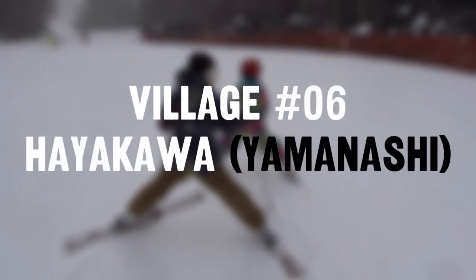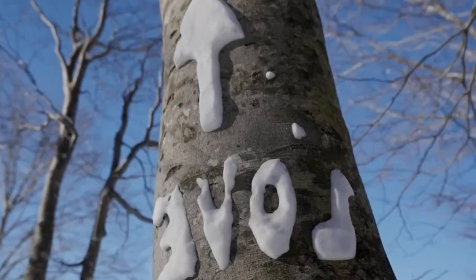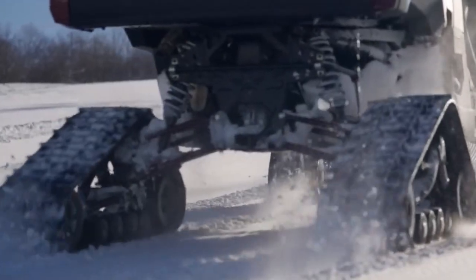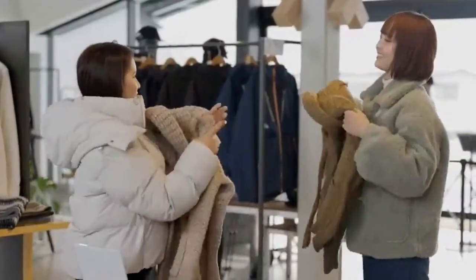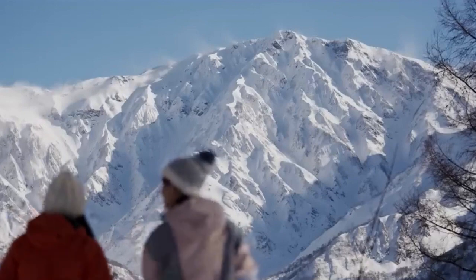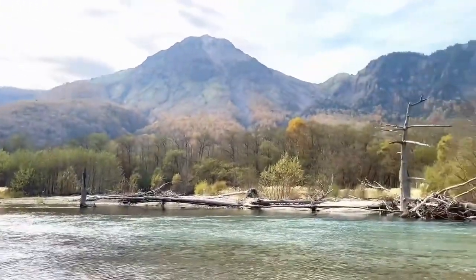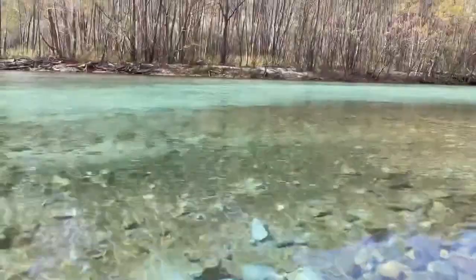Hayakawa, Yamanashi. Hayakawa is a tiny tucked-away town deep in the Japanese Alps. With only about 1,050 residents according to recent reports, it holds the title of Japan's smallest town. The place is like something out of a storybook. Traditional wooden buildings, towering mountains, and scenery so breathtaking it hardly seems real. But autumn is when Hayakawa truly shines, as the trees burst into fiery shades of orange and red, turning the entire landscape into a masterpiece.